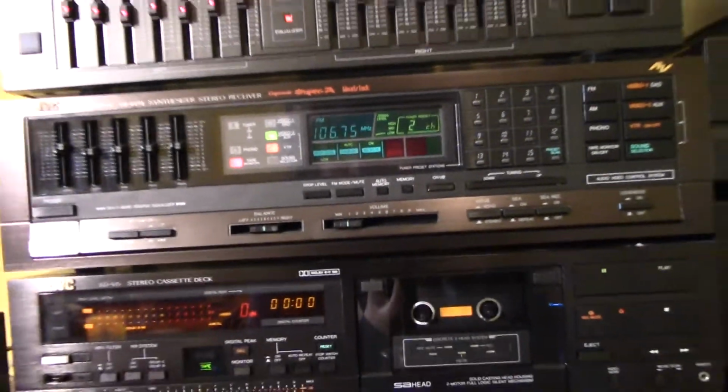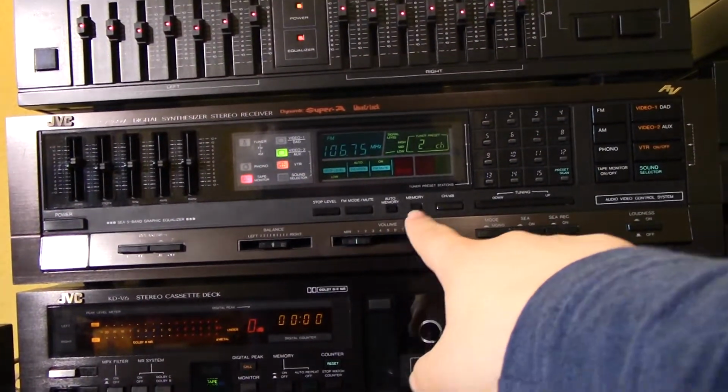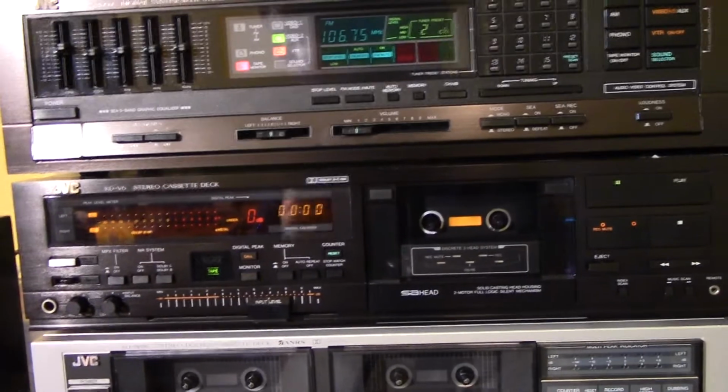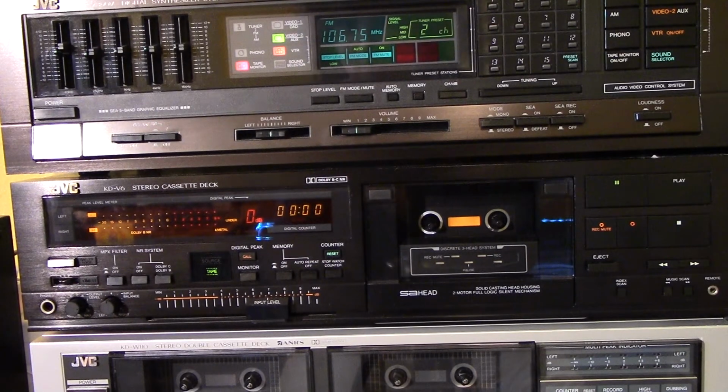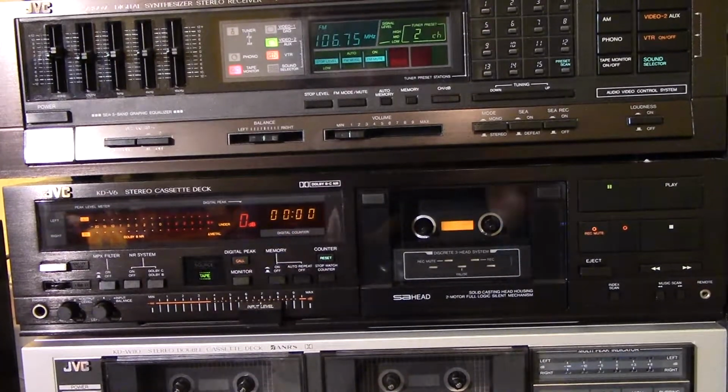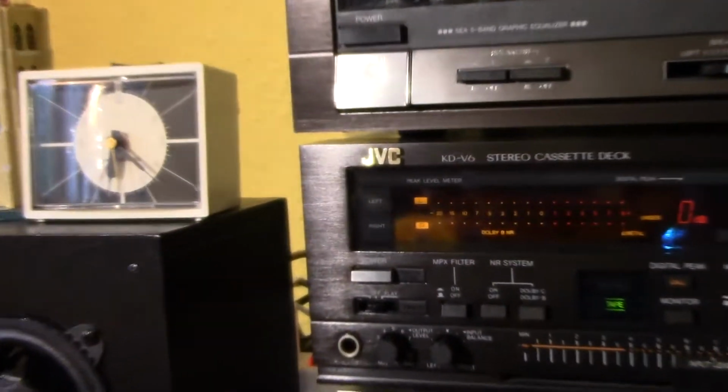The only complaint is this really small volume slider, and the power supply in these ones is extremely hot, but apparently that's normal. So I'm not worrying too much about that, but just be aware that if you get one of these, be sure that you can put it at the topmost area of your system where it will get the best ventilation space. But anyway, here's the cassette deck, so let's do a quick overview.